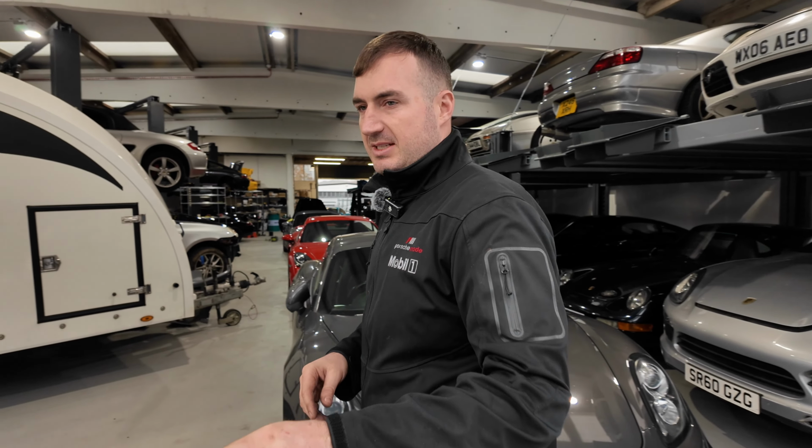Yeah, we've sent the dial off to be repaired because the oil temp fluctuates. You tap the dashboard, the oil temp gauge, you give it a couple of taps and then it normalizes. And then suddenly it will, sporadically, go right to the top. You tap the dash and it'll do it. So we've seen that before.